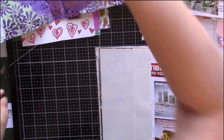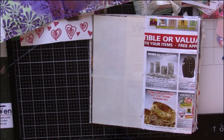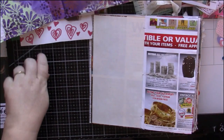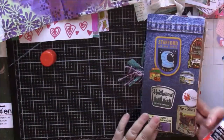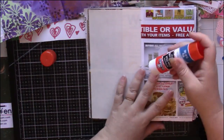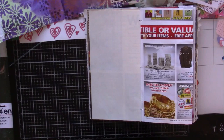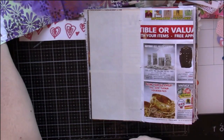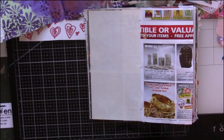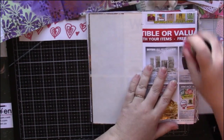Now let's get you on the screen. So this is my friendship journal. I'll just show you the cover in case you're a regular visitor and it'll remind you. Well, this glue hasn't been used yet. But this one. Yeah, that looks like the one I'm currently using.